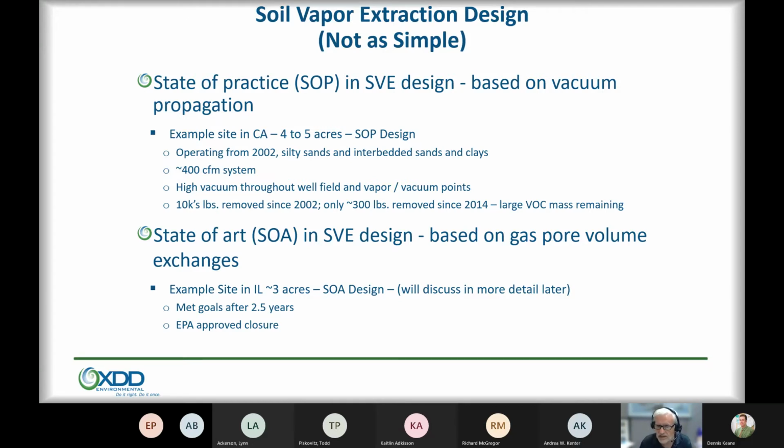Looking at pore gases or clean air coming in and forcing clean air to come into the system to remove the contaminants and saturate that gas volume and be removed is really what it's at. Dennis is going to go over this example in a little more detail.